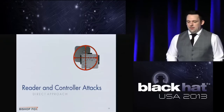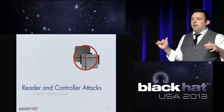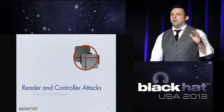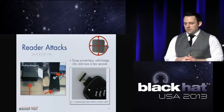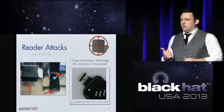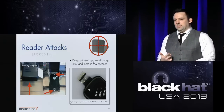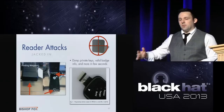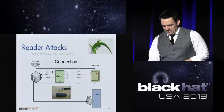So let's say that everybody started getting RFID blocking wallets and purses and things like that, and we couldn't sniff it anymore, but we still wanted to break in. There's a number of cool things out there for attacking the readers and the controllers directly. There's a bunch of tools out there that people have released where you just go up to the front door when no one's around, maybe late in the night, pop the lid off of the reader, and do things with it, tamper with it, dump information off of it, such as stored keys for the more secure badge systems, and brute forcing, as someone mentioned.